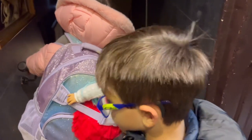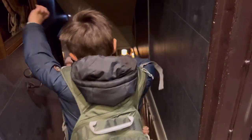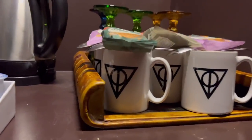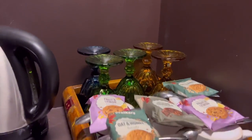Whoa, go down. One, two, three. They've got snacks, goblets, and cups. Very Harry Potter. Yes, December 31st. It's going to be New Year's Eve.